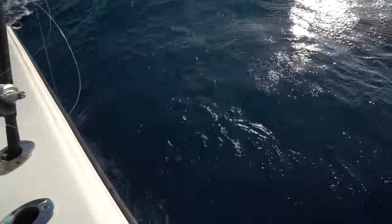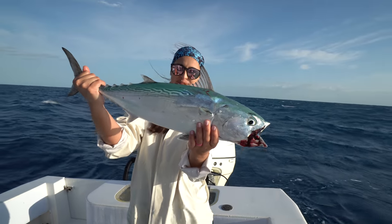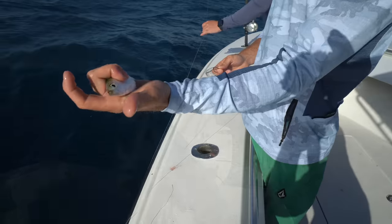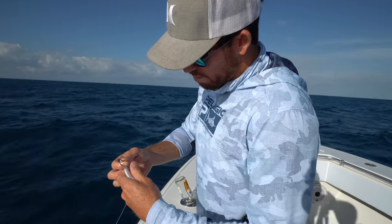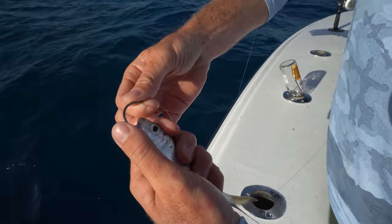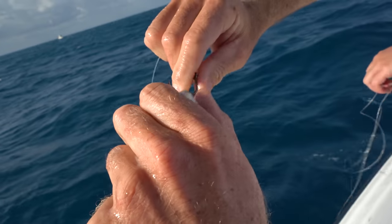A bonita! We got some bait for the day, a little bonita. So we got a nice razor belly here. These muttons like the bigger ones especially. You're just gonna go in right through the bottom jaw. And you wanna take your time hooking this bait so you don't make a big hole in his nose so it doesn't wiggle off the hook on his way down.